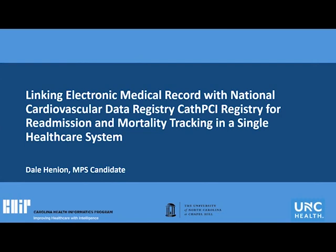Both Dale and Tia are students in the Masters of Professional Science in Biomedical and Health Informatics program. And for the last few months, each of them has been working on hands-on projects, and today represents a culmination of their hard work. They will be presenting an overview of their internships as well as key findings.